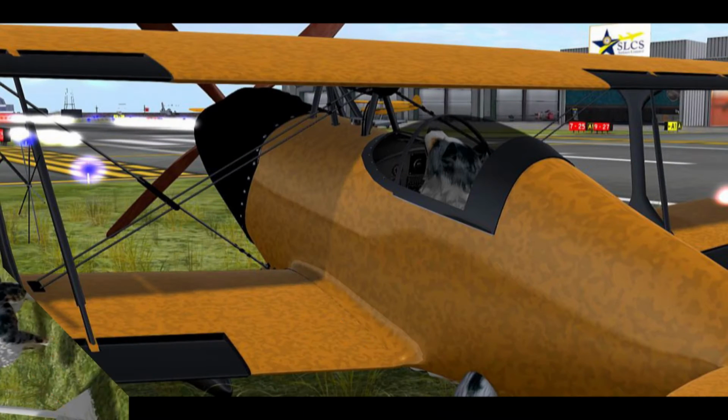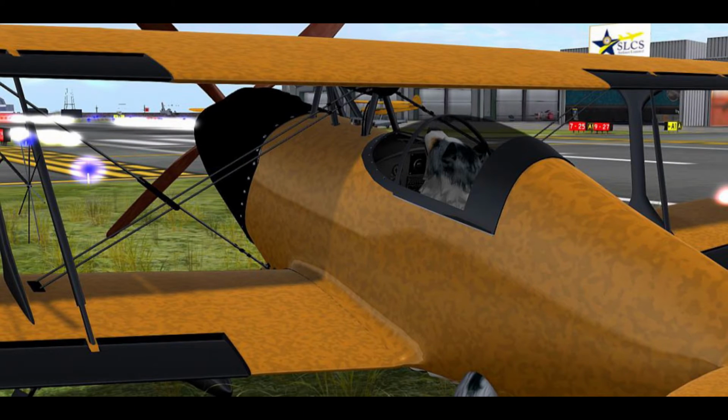Tower, 23 Sierra, east end of field, mic check, over. 23 Sierra, tower copy, read you 5x5, over. 23 Sierra, copy, thank you, over and out.